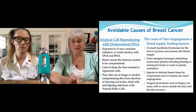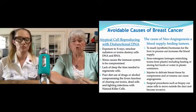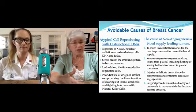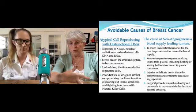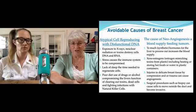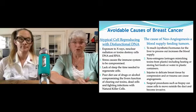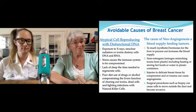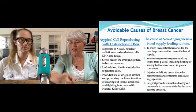Estrogens feed neoangiogenesis. So where do we get estrogens? You can get it from birth control pills, fertility drugs, postmenopausal hormone replacement therapy. Almost all of those are made out of estradiol. The doctors will tell you estradiol doesn't hurt you. It doesn't cause breast cancer, but it can convert to estrone, and estrone does cause neoangiogenesis.